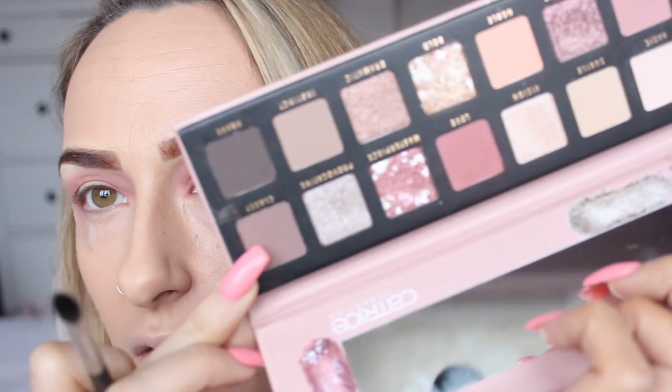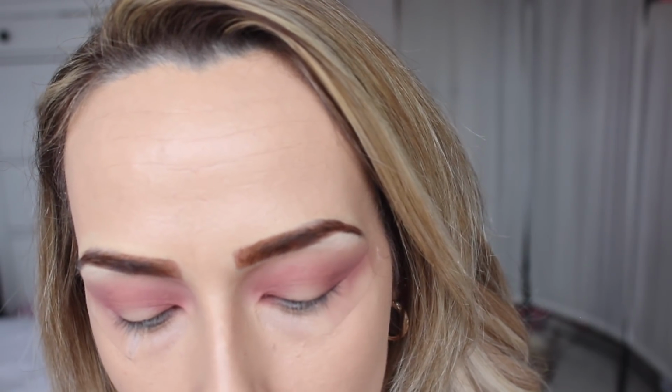I'm going to go in with the shade Classy, a very cool toned brown, and I'm going to mix it with Brave. So the two of them, I'm just going to place that on the outer corner of my eye as well with a smaller, more detailed brush, just to create a bit more depth out there. But I don't want it to be too dark, so that's why I'm mixing the dark shade in with the lighter one. And again, I'm going to pop it in here too. I'm going to bring it through my crease as well.